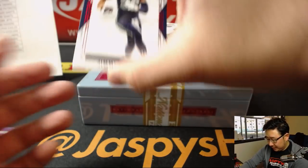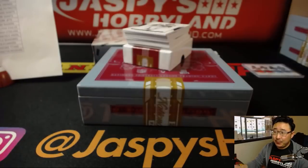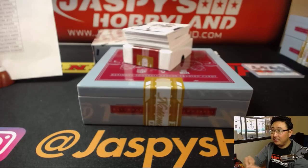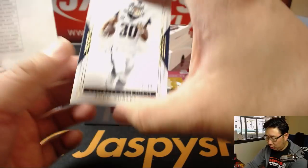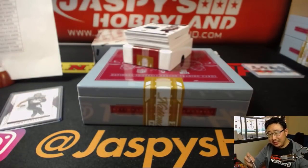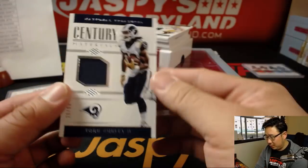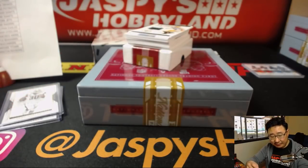All right. 9 out of 88, Jimmy Graham, going to the Seahawks. Still Seahawks edition for Landon. Then Todd Gurley, 29 out of 49, Rams. That goes to Clyde the Glide with the Rams. More Gurley, Century Materials, Todd Gurley, 26 out of 99. What a great season for him last year. The Rams, in general.